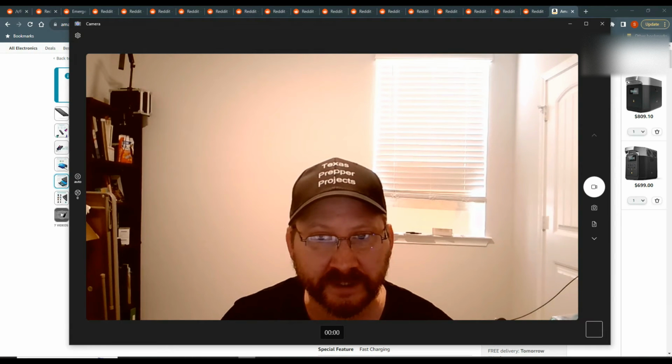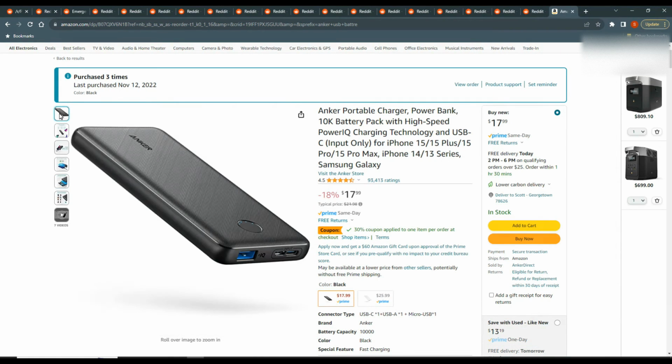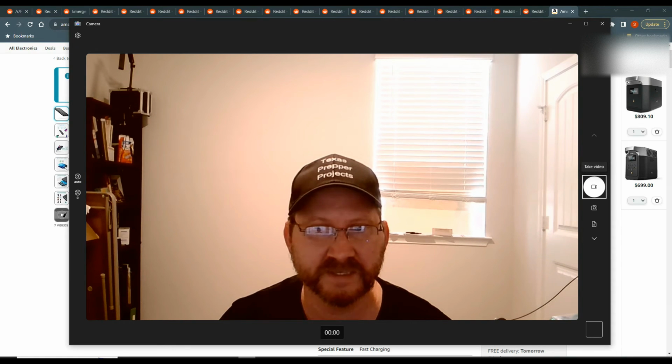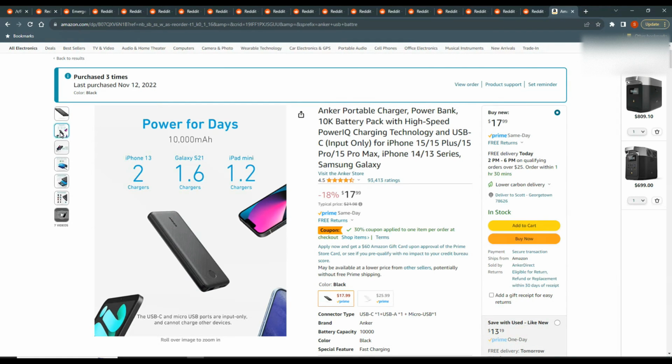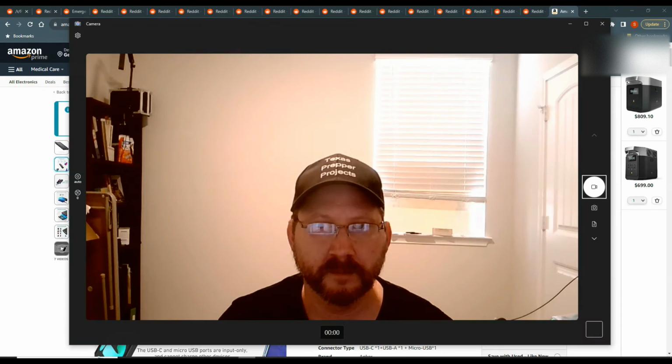Why? Because they're really handy to have. This one is really thin, so I keep it in my work backpack for when I can't get to an outlet. They are super handy. If you own a cell phone, buy one of these. A 10,000 will basically charge your phone 1.5 to 2 times. Okay, they do make bigger ones. They make 20s, which I have a couple of laying around. But seriously, if you own a cell phone, buy a USB battery charger, please.